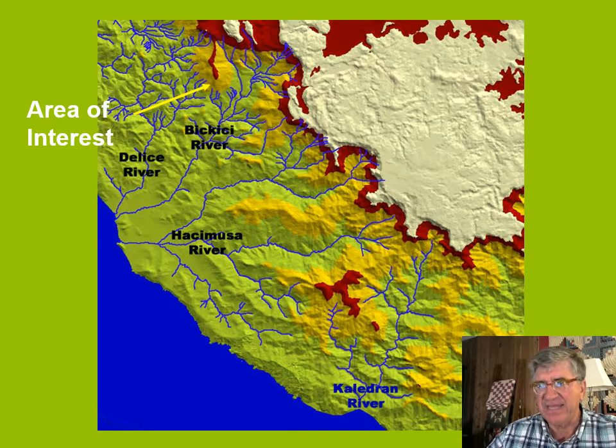Here's a view of it, and the area of interest is this sort of ridge that projects out from the Taurus. We walked that ridge in 2003 and then again in 2008 and came up with some interesting results on the Bichkiji River, which means the Woodcutters River in modern Turkey.